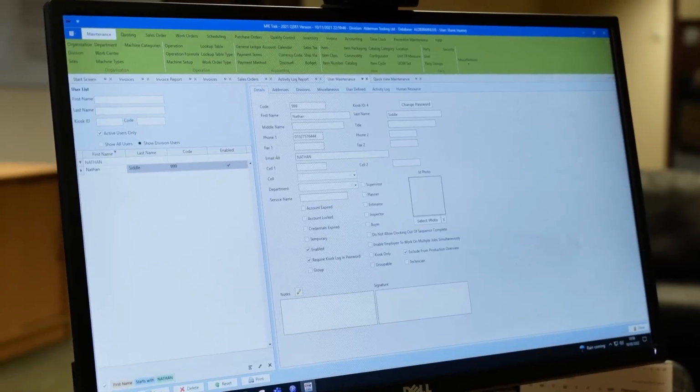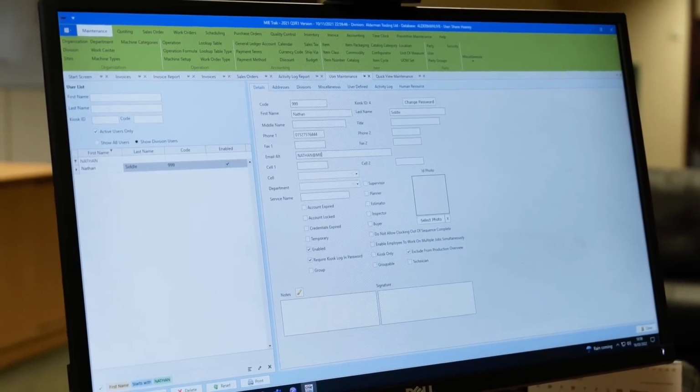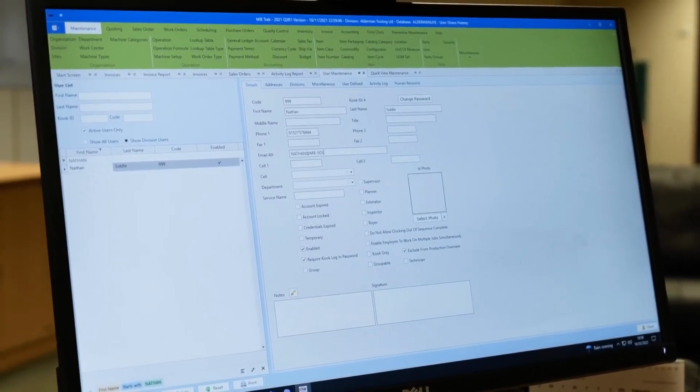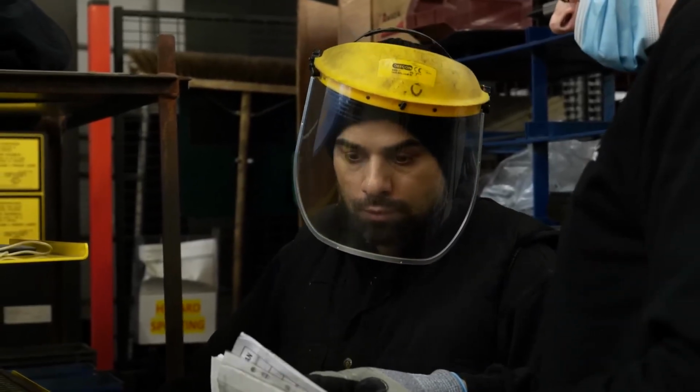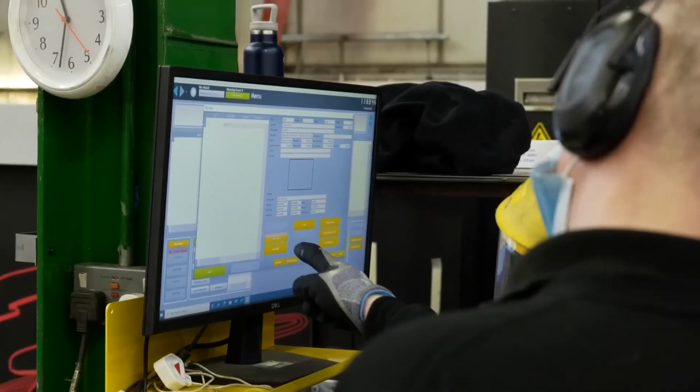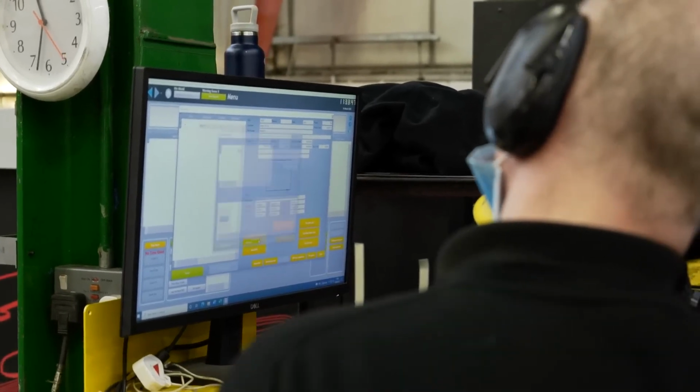So as training and implementation manager, I come in right at the very start. I work with the operations managers, managing directors and key stakeholders. We look at every single process. We then look at how they do work through the shop floor, what are the key features they're going to use within MIE Trak Pro and within our shop floor data capture software, what are their key aims and objectives. We process map all of that out and mind map it so that we have a deliverable schedule of work.